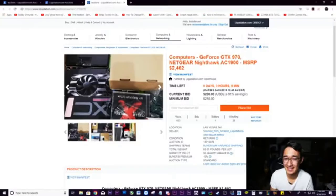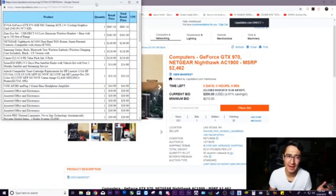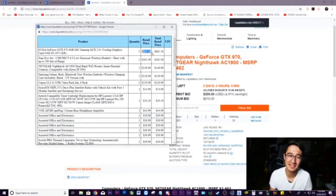So the reason this particular listing really catches my attention is that in the title, it says it is selling a GeForce GTX 970, which is not too old of a graphics card, and it still performs pretty well, but it's one of their main ticket items. Now, they list it in their manifest for $865. Oh my God. I mean, you can pick up one of these things for like $100 new if you go to the right places. And their retail price is just way off the charts. And I think the people who are bidding on this can see that.